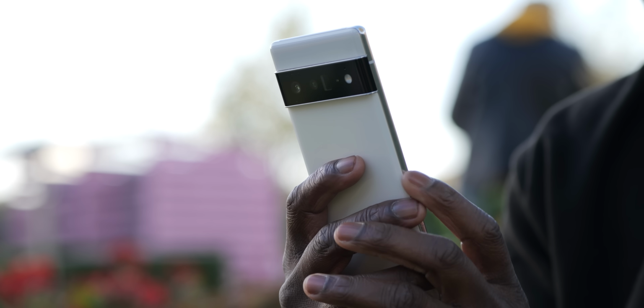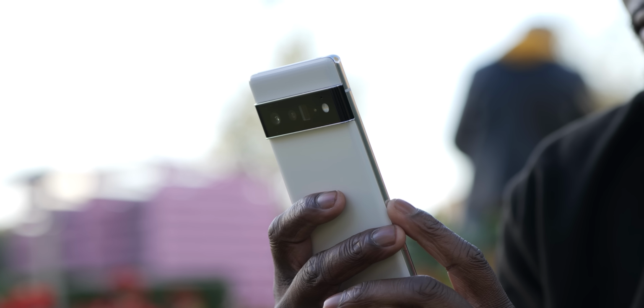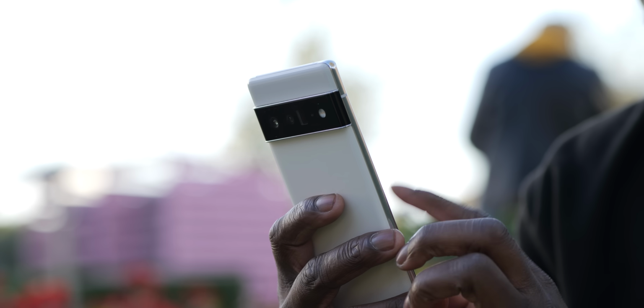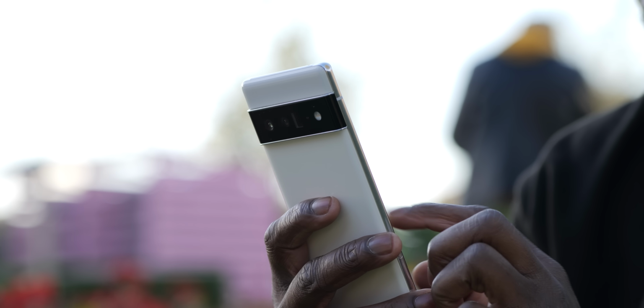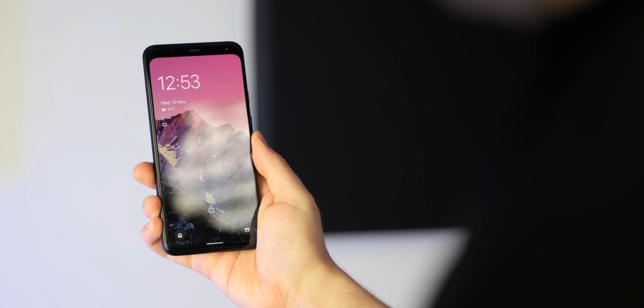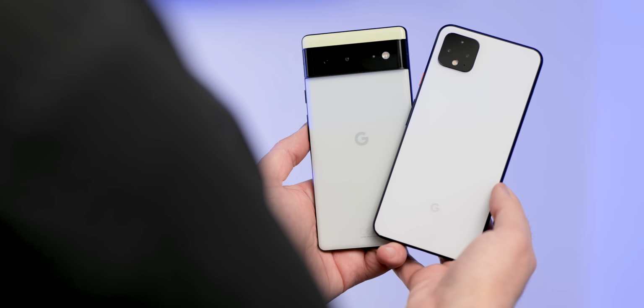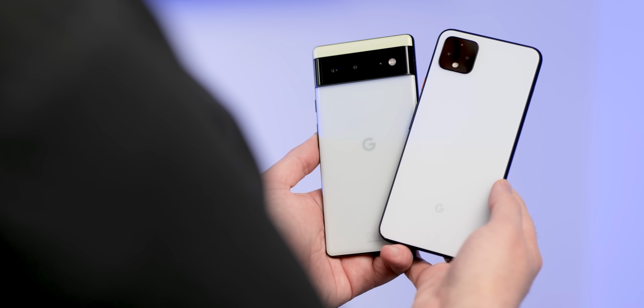The Pixel 6 Pro though is more of a forward leap across the board. It's improved in just about every single section, but it comes with some compromises you might not want to make. It's understandable that you might not want to give up things such as face unlock or a flat display, but you will gain the best Pixel camera setup to date and a much bigger, more capable battery.